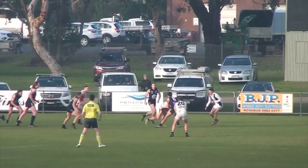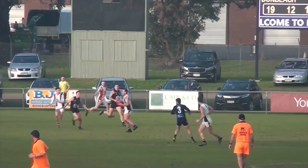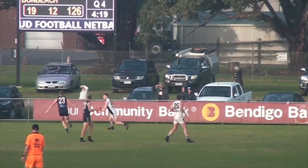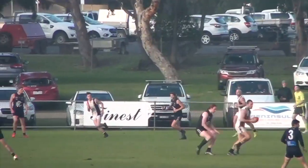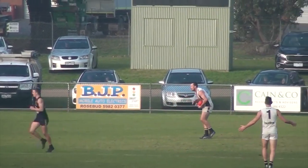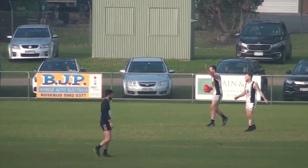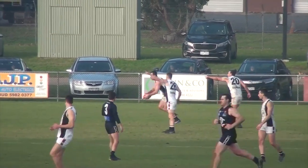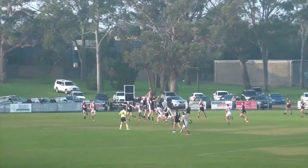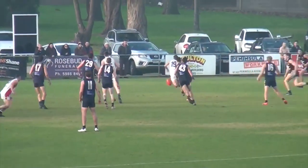Kick to the other side of the ground, no mark taken. At the four, it comes out again to Bonbeach's Armitage. Their midfielders have racked up numbers. There's our man Casey again, and he kicks out a target marking on the wing on the other side. High lobbing ball, inside 50. Can't take the mark, Fisher, at the drop.